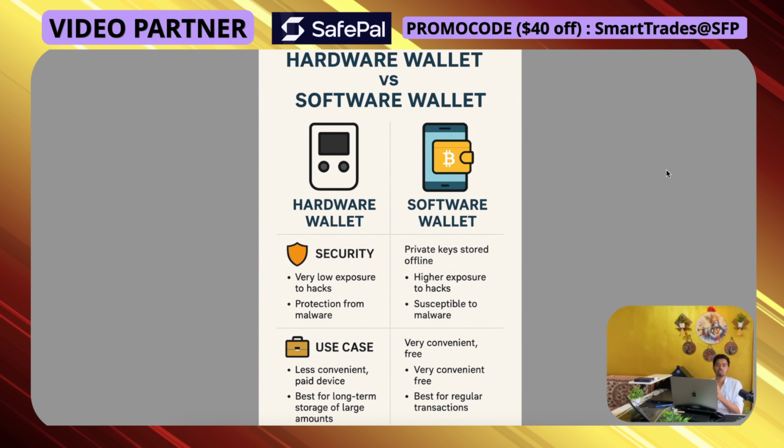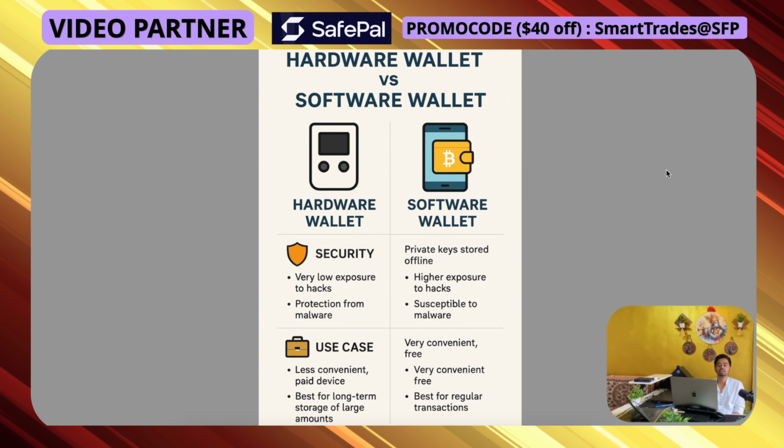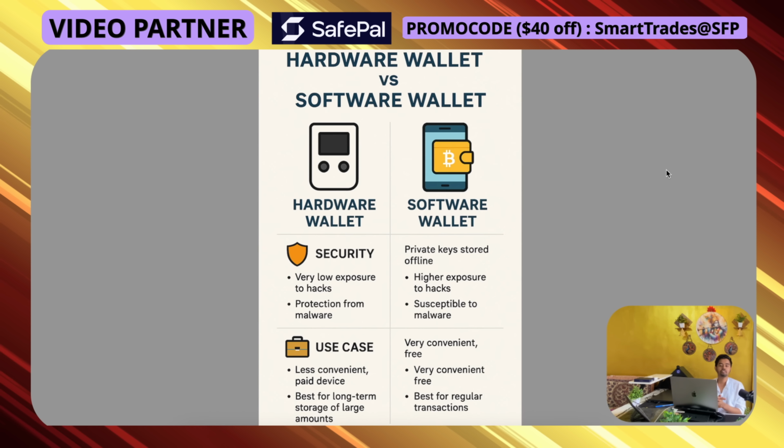Before we start this topic, make sure to understand the different facts, features, and securities between hardware wallets and software wallets. Hardware wallet security: very low exposure to hacks and protection from malware. These are the main and important points in security. If you have low exposure to hacks and protection from malware, then your wallet is safe, and your seed phrases, which are generated from the wallet, are safe.